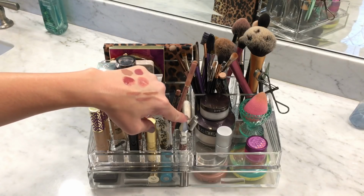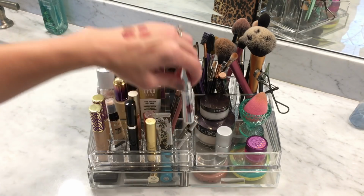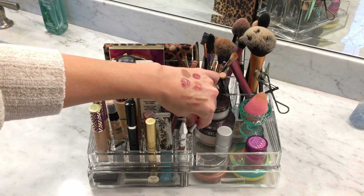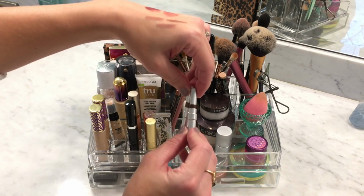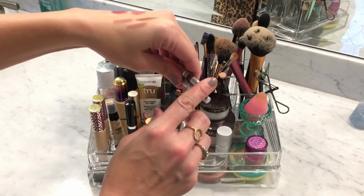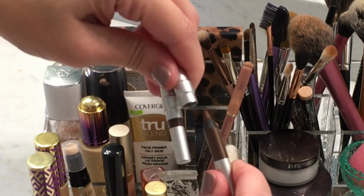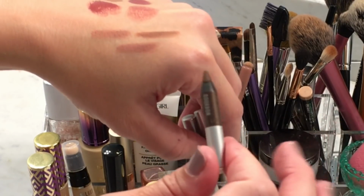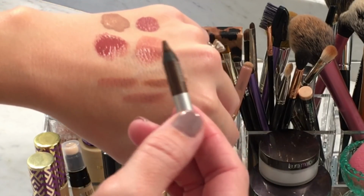And up front, I keep my Benefit Gimme Brow. This is in shade 1, which is a nice taupey shade. And right back here, I keep 2 eyeliners that I am just trying to use up because I just have a little bit left. And I don't use pencil eyeliner very much. I normally line with shadows, but these are really nice pencil liners.